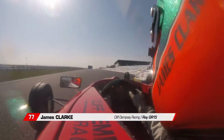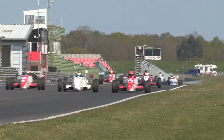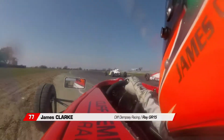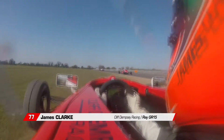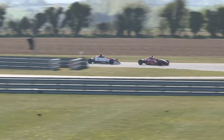Back on board with James Clark, looking to the outside line to take the lead from Ross Martin down towards Ritchie's corner. Up the inside goes his teammate Spike Colbecker for 2nd place. Clark runs out wide, he's over the AstroTurf, he's over the dirt, he's off the road, he's onto the grass, through goes Colbecker, through goes Rory Smith. He's down to 4th position and almost 5th if he's not careful, into the hairpin.